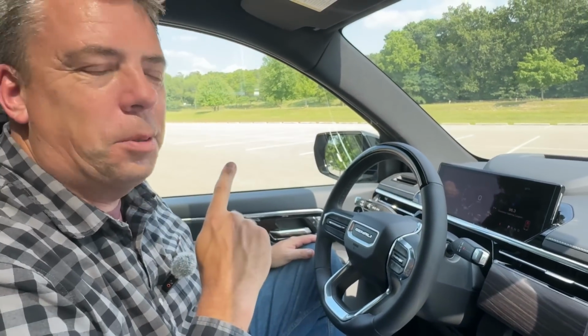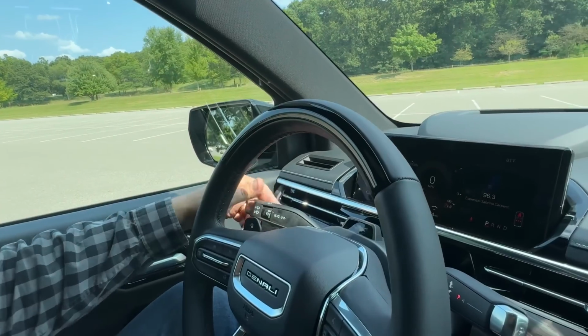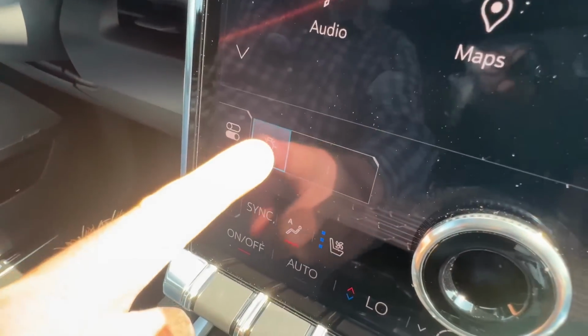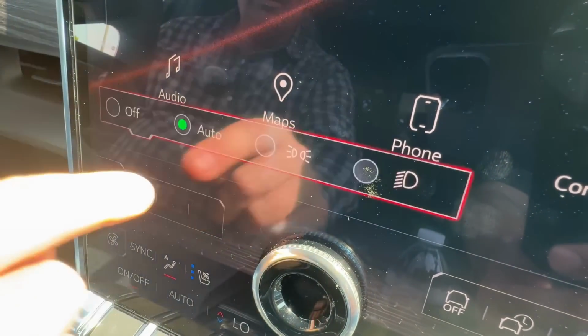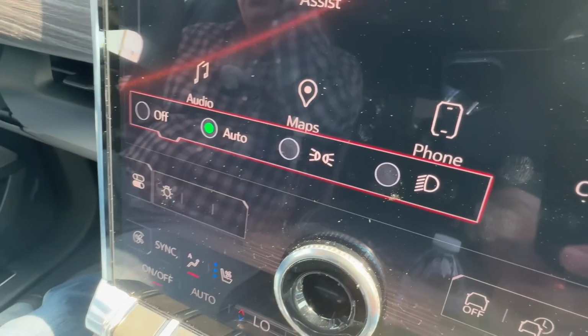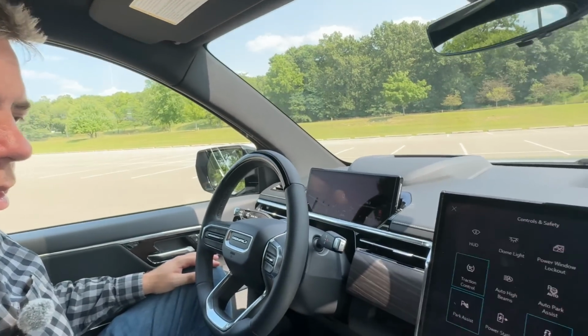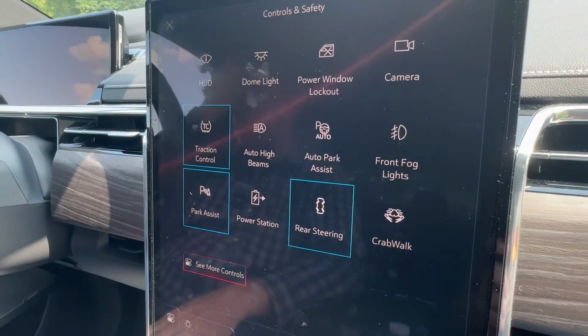They changed a few controls. So in the Hummer, the headlight switch was up here where you turned it. Here, you can reach it through this button, which is always there. So you can turn your driving lights or headlamps on. And I can show you the headlights a little bit later. We have other controls. This does have rear steering. This also has crab walk, just like the GMC Hummers.